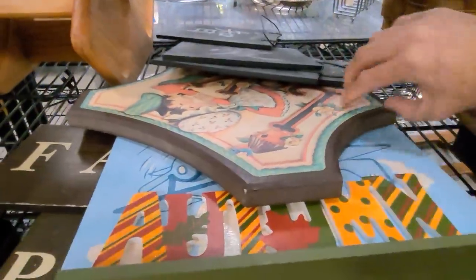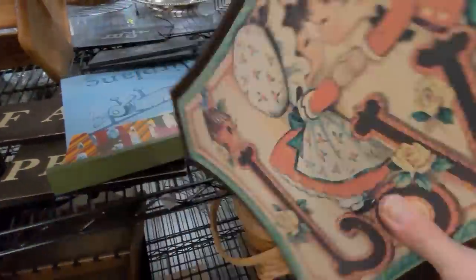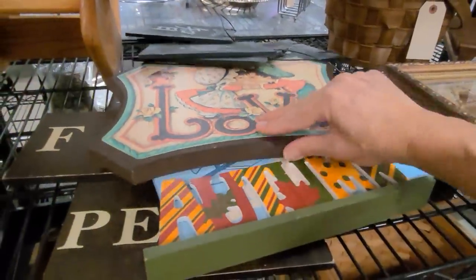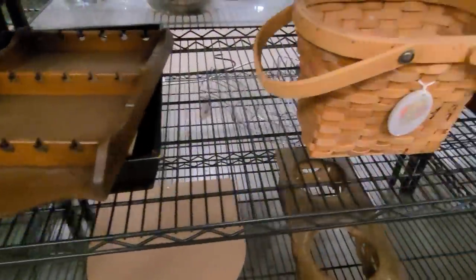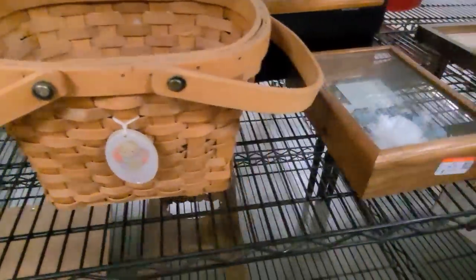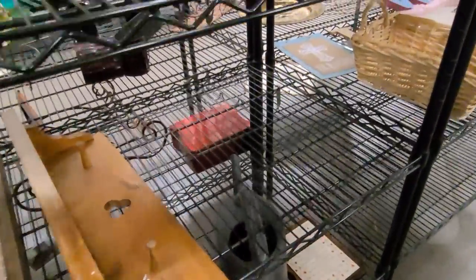This plaque, I believe, is just made to look old. It has the telltale modern hanger on the back there. Here's a little, not sure what that's for. Maybe a mailbox? More racks and baskets. This has the look of Longaberger. Has a Holly Hobby ornament and it is damaged. More baskets.